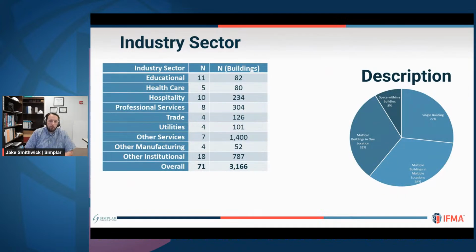Now, in terms of industry sector, this provides a breakdown of the different sectors that are provided for this. And on the right-hand side is the description of the facility. So what does it do? Is it a single building, so just an FM by themselves managing a single building, or is it a campus or a group of buildings that would be beneficial here?